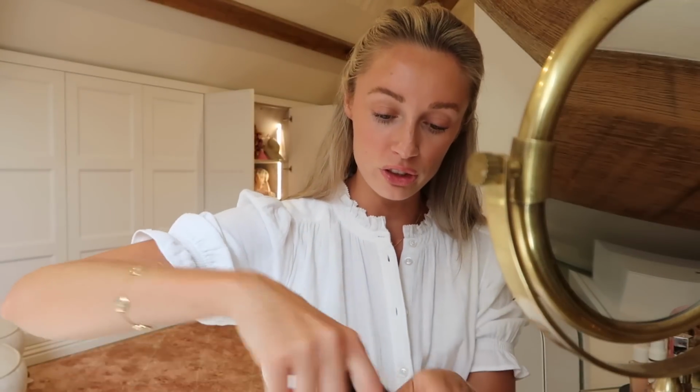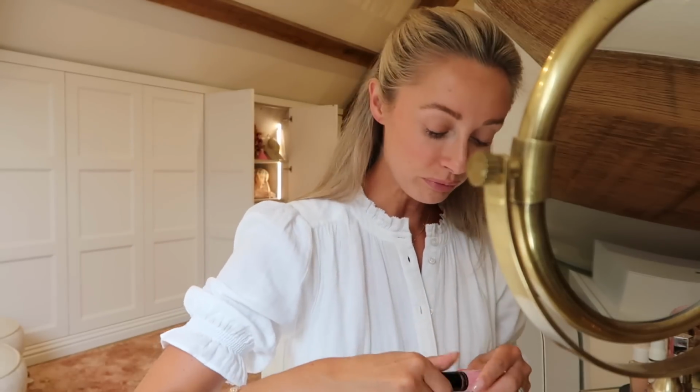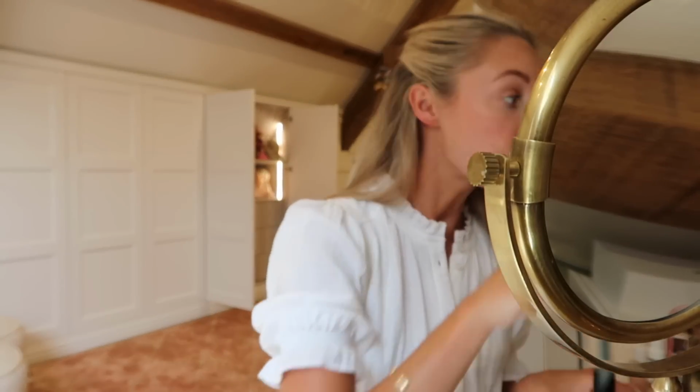Also from Revlon, Super Lustrous The Gloss. Let's give this a try. I'm surprised there's not a blusher in the collection, but ooh, oh my gosh, this literally smells and tastes like the kind of lip glosses I used when I was a little girl. That is so nostalgic. That's just like a proper shiny lip gloss. Ooh, I love it.